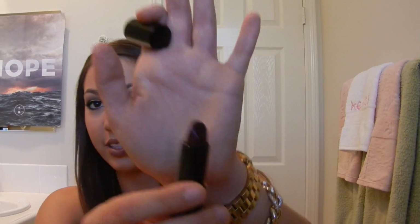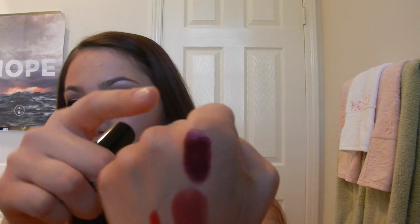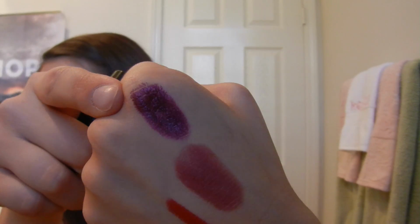Next, I have 2 Lancome lipsticks that I've been loving so far for fall. The first one is in the shade Pretty Burgundy. Now this is more of a purpley one. You can see here, it looks really dark. It almost looks black right here, but I promise you it's not black. I'll give you guys a swatch of that. It's definitely purple. It's a red purple, but definitely more purple. You can kind of see it right here.